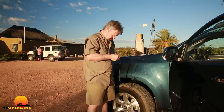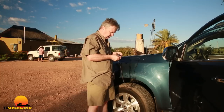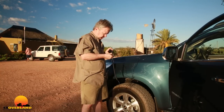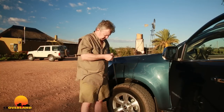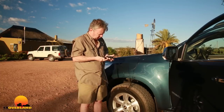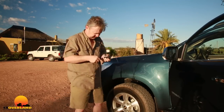Then we're going to talk to each other via UHF. Now, I honestly don't know how good our communications are going to be. I have no idea. I've used UHF before, but not one of as good a quality as this, not this particular model, and not with all of this paraphernalia. So this will be an interesting experiment.